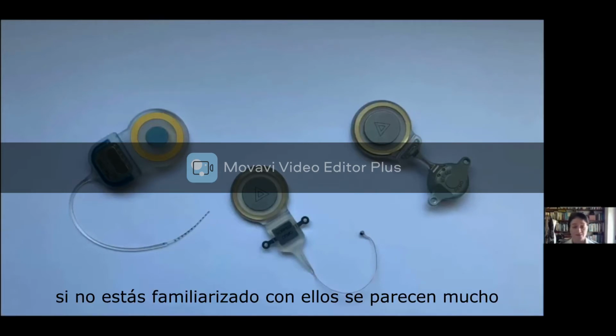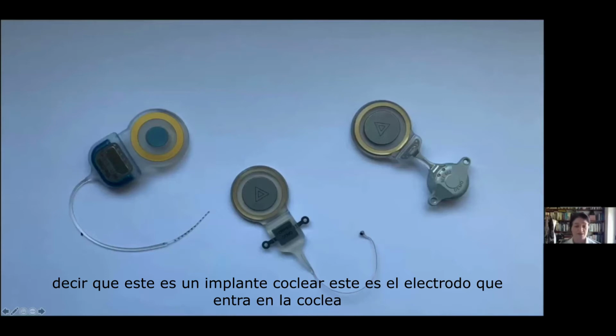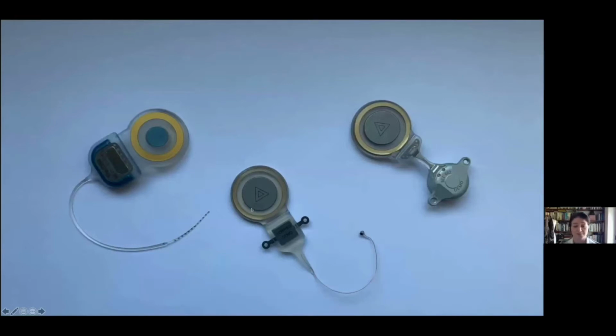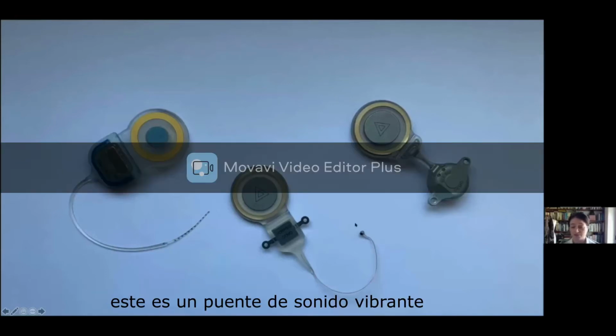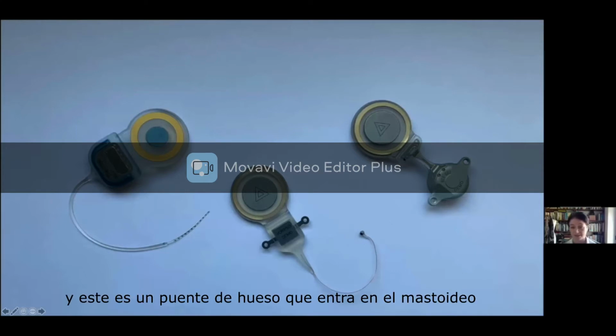If you're not familiar with them, they look pretty similar, and you might struggle to calm yourself in the exam and say that this is a cochlear implant, this is the electrode that goes into the cochlea, this one's a Vibrant Soundbridge with a floating mass transducer on the end, and this one's a bone bridge that goes into the mastoid.